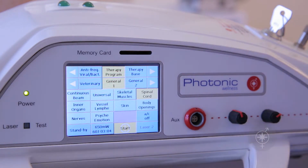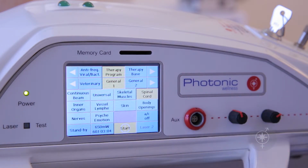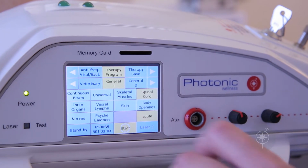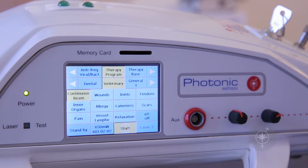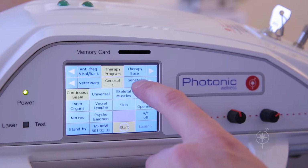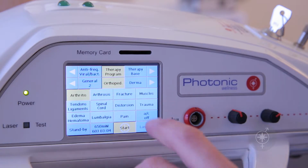This is using the Photonic 500 by RJ. It's a scanning laser. All of these programs that you can see in here actually have particular biofrequencies which match the condition we're treating. So it will automatically select the frequency combinations that we need. I can also select acute or chronic. In this case, I'm actually going to leave the system on its normal mode, which will cover everything that we need. So I'll go back into the orthopedic menu and we'll be ready to interface with it now.